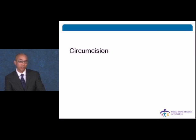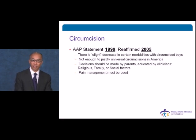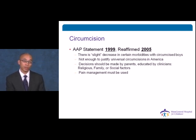Let's move on to circumcision. So for decades, the American Academy of Pediatrics has maintained a very neutral stance on the health benefits of circumcision and has basically said that this decision should be made primarily by the parents for religion, culture, social, and family reasons.